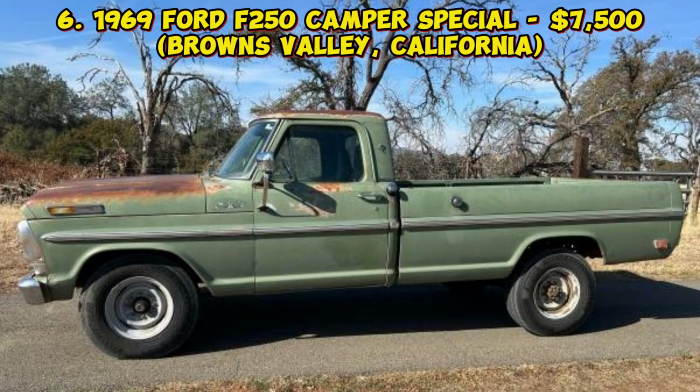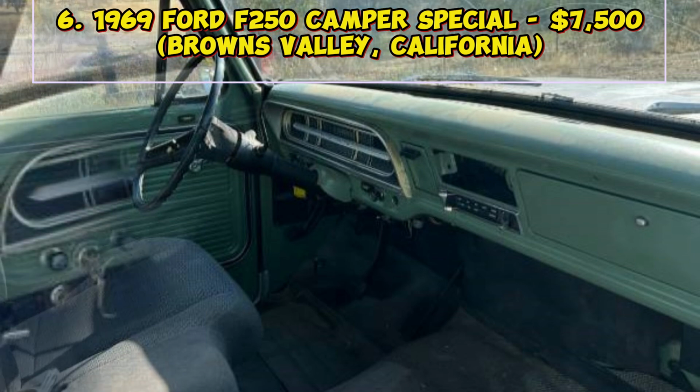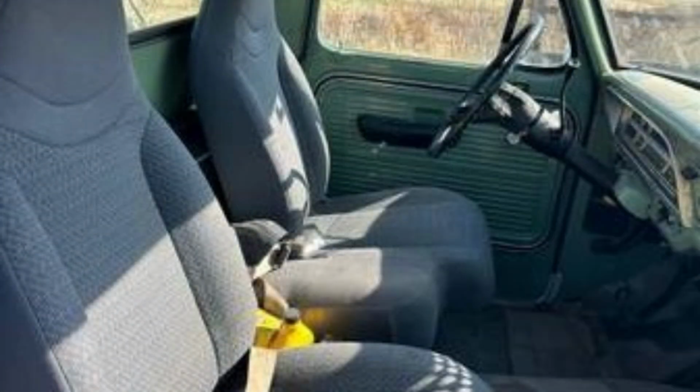Number 6, 1969 Ford F-250 Camper Special, $7,500, Browns Valley, California. A reliable choice for vintage truck enthusiasts, this 1969 Ford F-250 Camper Special is powered by a 360 V8 engine with a C6 automatic transmission.